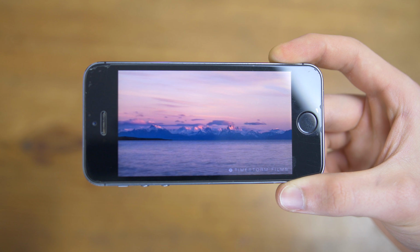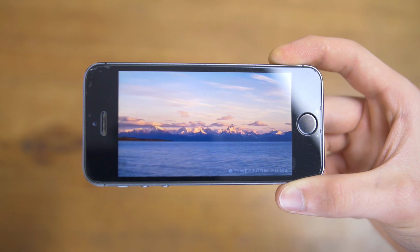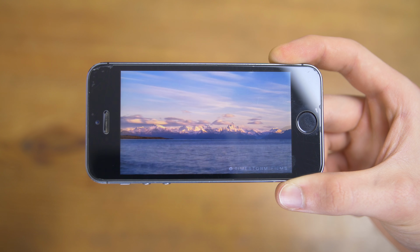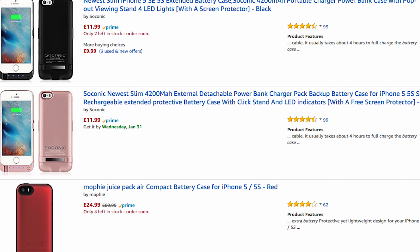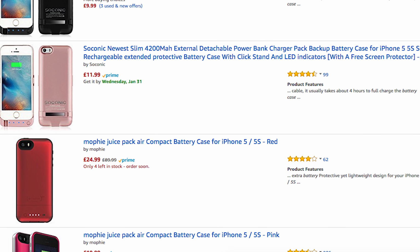For example, I mainly use emails, Twitter, check my YouTube analytics, stuff like that, so fairly mundane tasks compared to those of you who watch loads of video and play games all the time. You'll definitely need to get a battery case or an extended battery, but those of you with the skill, I'd recommend replacing the battery yourself if you can.